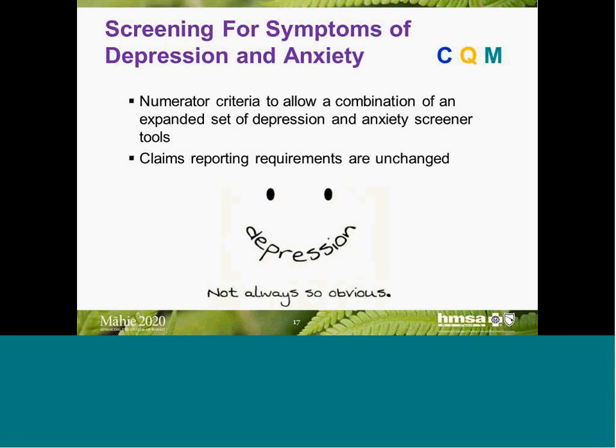The next one is screening for symptoms of clinical depression and anxiety. This looks at your patient members 12 years of age and older who had an office visit with an eligible PCP type during the measurement year and who were screened for symptoms of depression using an approved screener. There is a list of acceptable screening tools in the 2018 Payment Transformation Guide on page 65. For claims reporting requirements, you can also refer to the 2018 code set for this measure, which is available in the Provider Resource Center.